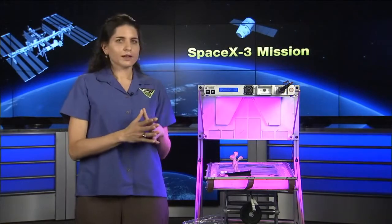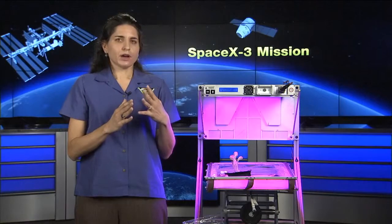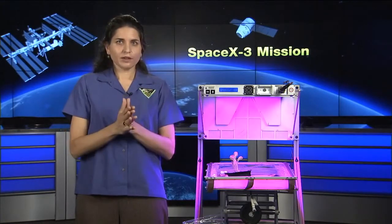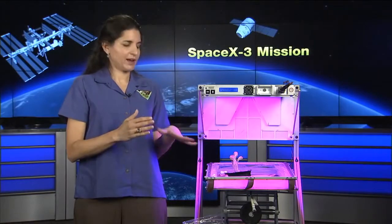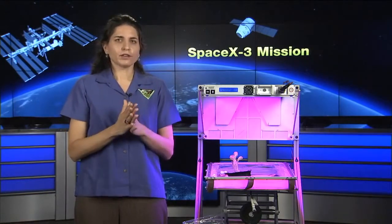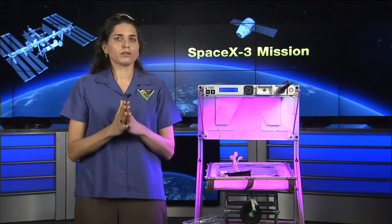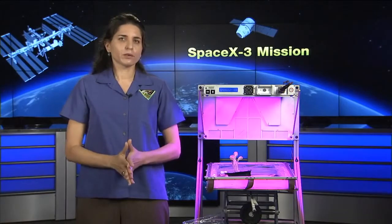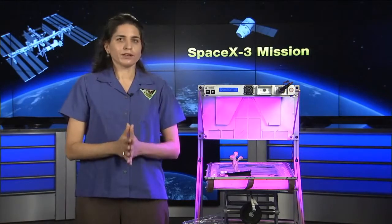The frozen lettuce will be brought back on SpaceX 4. And once we do the food safety analysis, we have a third set of pillows up there that are identical to the first set with the same lettuce seeds. So we're going to work with the crew office and the flight surgeons to try and get permission for the crew to grow those and eat them. So it just depends on the results that we get. But hopefully they'll enjoy the flowers and the lettuce.